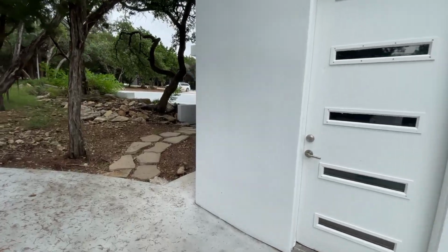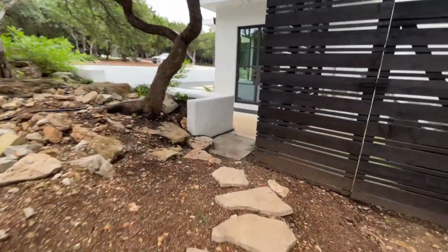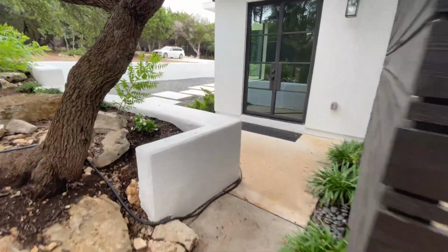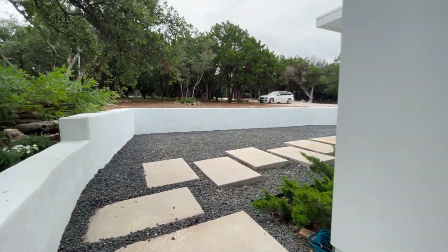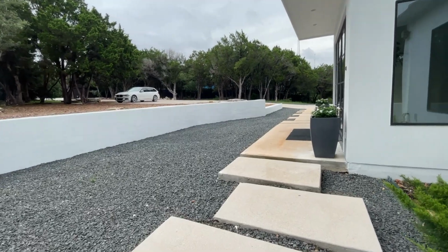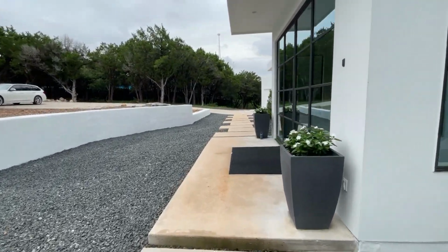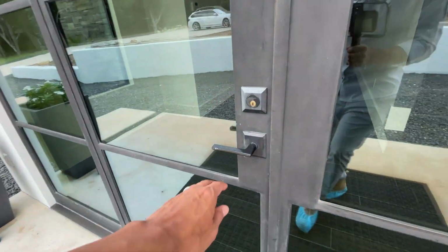It's move-in ready. But more than anything, for most of you, this is just going to be somewhat entertainment. It's going to be design inspiration, and it's going to give you an idea of what this contemporary modern styling looks like. Again, this was built in 2014, so it's not incredibly old. The tax rate here is going to be 2.10. And let's go ahead and get inside.